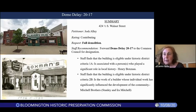Sure, it needs tuck pointing. All those things are part of it. The essence of the building is still there. It's always been there in all the photos. And I just want to say, don't orphan the other good buildings that are there.